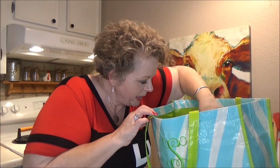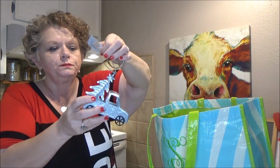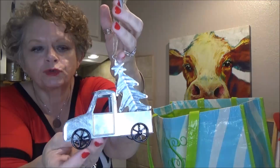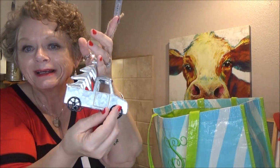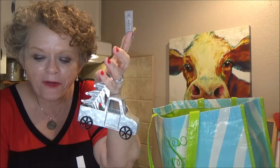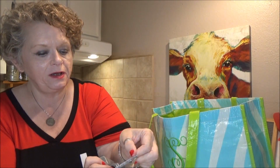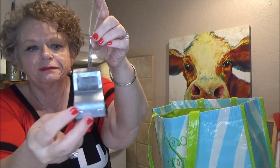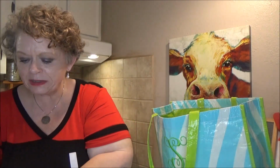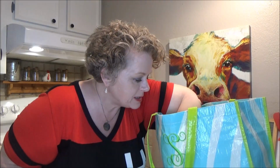And then I found this cute little metal truck with a Christmas tree in it, and I'm thinking I might paint this truck pink, to go with my colors, or the aqua color. This was regularly $5.99, so it was $3. And they do have all different size ones. They have some that are already painted, and then they have some campers and things.